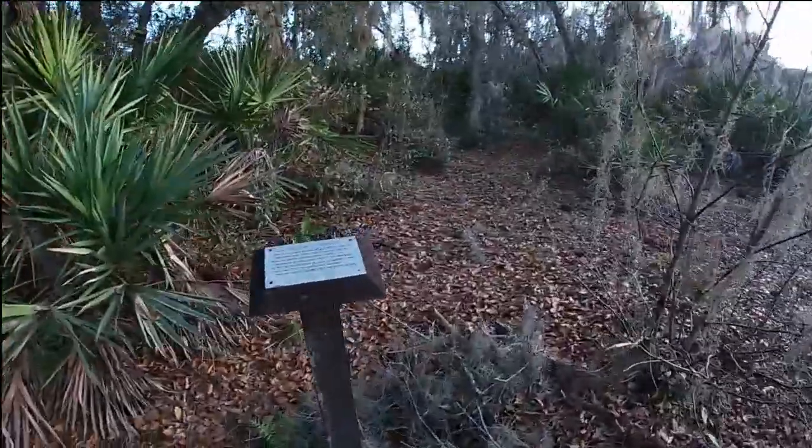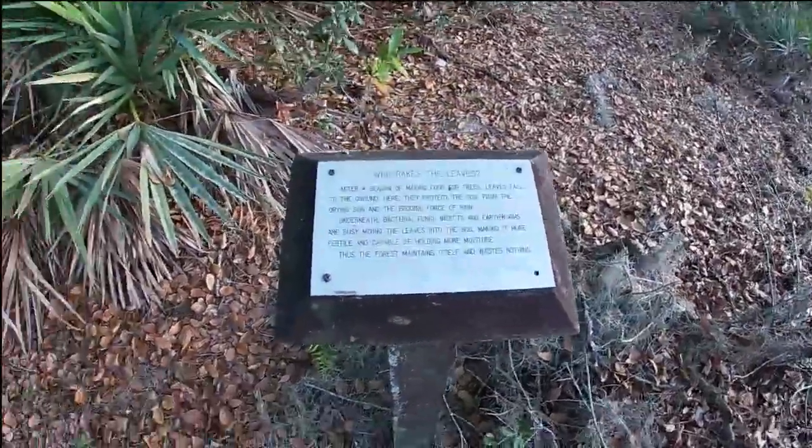so at least we must be on a trail still. We have a tendency to walk trails and get lost. Let's see what this says. Who rakes the leaves? Not me.